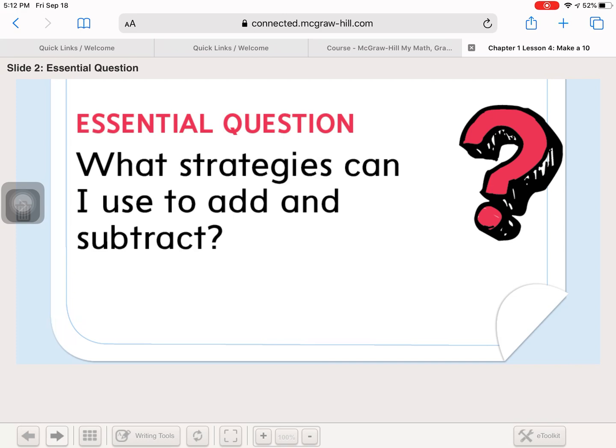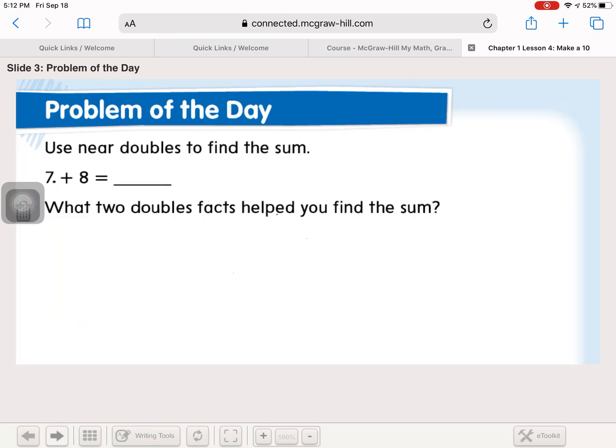Our essential question all along has been, what strategies can I use to add and subtract? We've learned a few, such as doubles or using a number line or adding on, and today we're going to look at making 10. Okay, so this is a review problem, and it says use near doubles to find the sum. What two doubles facts helped you find the sum?